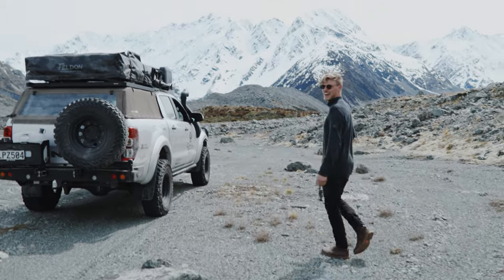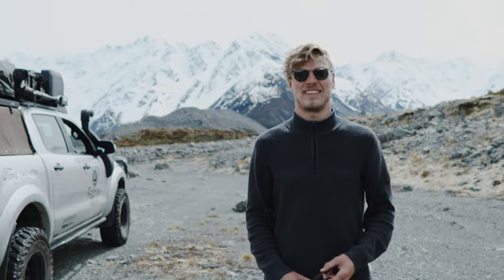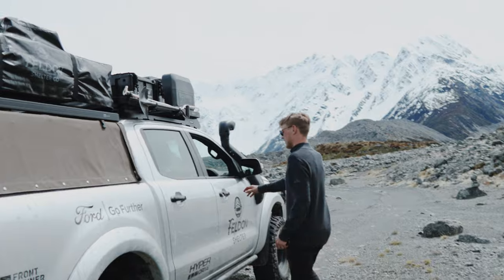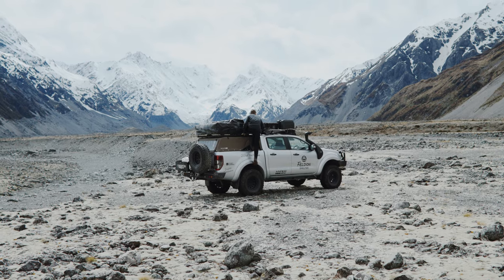I didn't think we'd get this high up. I was like, we're gonna get to that hut and that's gonna be it and we'll have a cool view, but you know, we're pretty far away, but we're way in here now. After a row of long driving days, an afternoon off to enjoy where we are is welcomed.